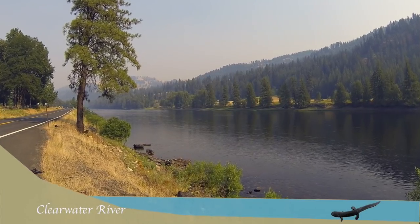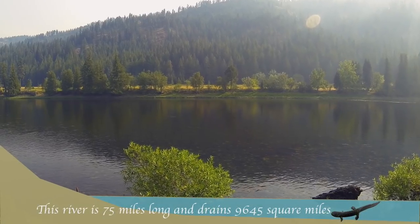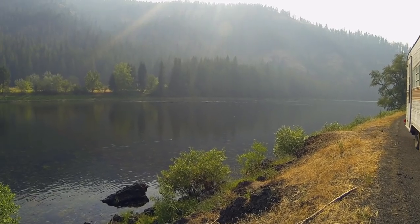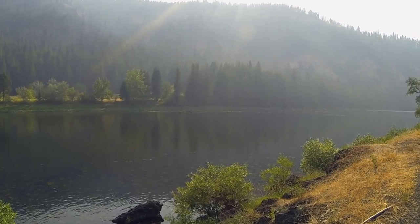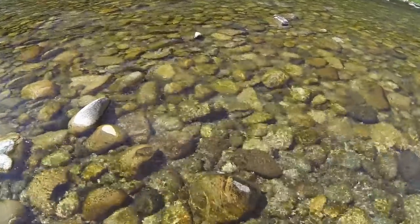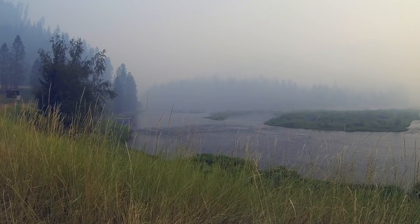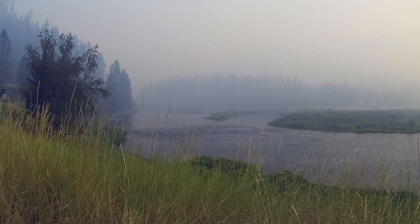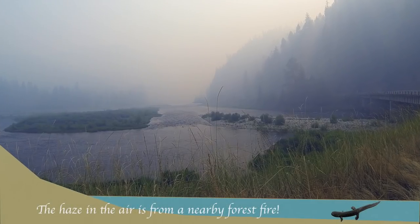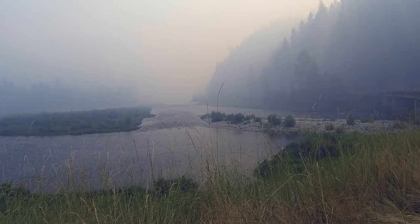The Clearwater River, the largest tributary of the Snake River, is about 75 miles long and drains about 9,645 square miles of land. The river received its name from the Nez Perce tribe and does indeed have clear water along much of its length. The river has three sections, or forks. The middle fork is formed at the confluence of the Lochsa and Selway rivers at this spot in Lowell, Idaho. It looks kind of foggy today, but in reality the air is full of smoke from a nearby forest fire.